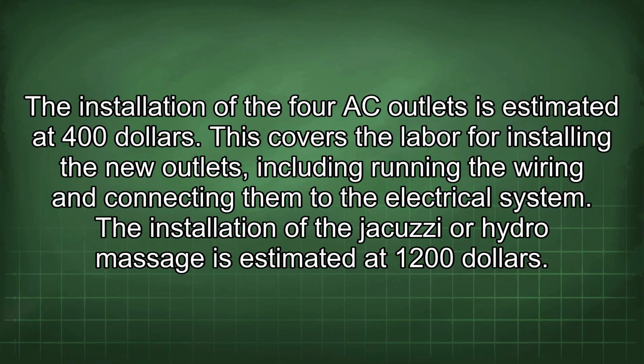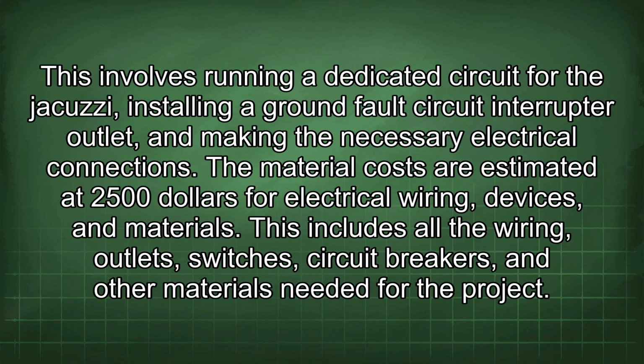This covers the labor for installing the new outlets, including running the wiring and connecting them to the electrical system. The installation of the jacuzzi or hydro massage is estimated at $1,200. This involves running a dedicated circuit for the jacuzzi, installing a ground fault circuit interrupter outlet, and making the necessary electrical connections. The material costs are estimated at $2,500 for electrical wiring, devices, and materials.